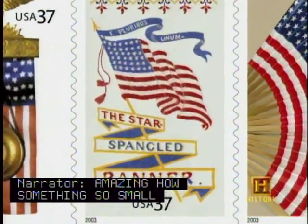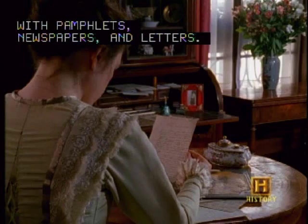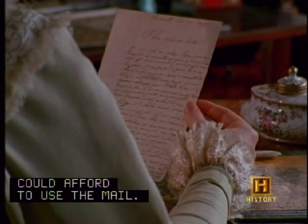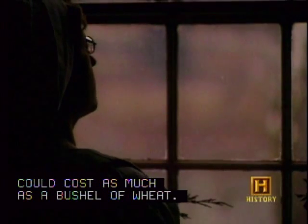Amazing how something so small could have such a huge impact. The post was incredibly important to democracy and our coming together as a nation. This was the way that the colonies could communicate with each other, with pamphlets, newspapers, and letters. Yet, until the mid-19th century, only wealthy Americans could afford to use the mail. Sending a letter from New York City to a loved one on the western frontier could cost as much as a bushel of wheat.